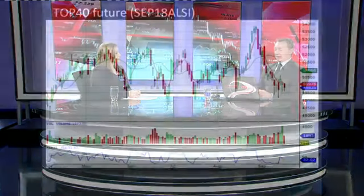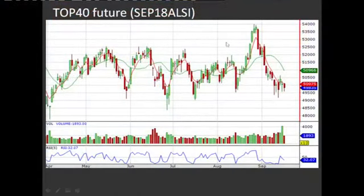We did say that our local market's looking a little bit boring, but let's have a look at the top 40 future and get a sense of why we're of that opinion. Very little has changed on this from last week. Over the last 6 trading days, you can see that this market has been very, very choppy. These are daily candlestick patterns that I'm pointing out here on the top 40 future.